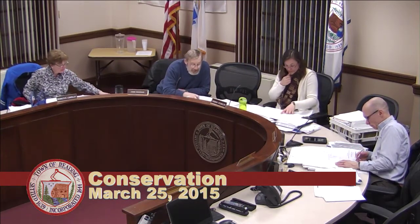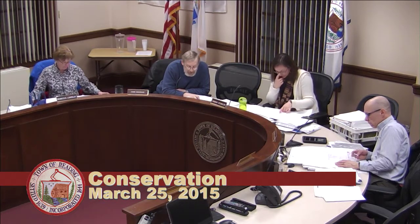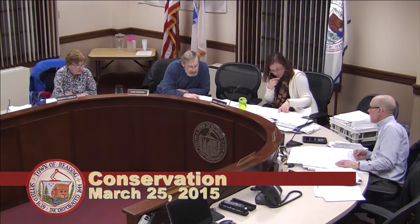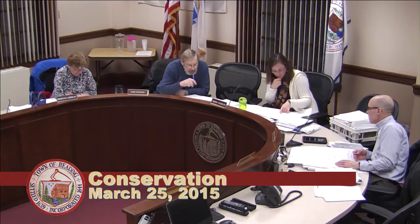So I see now that you pulled the deck back. Yeah, virtually within the 25-foot. Yeah, well, it is within. He's got a cantilever. It's going to be a 1-foot cantilever. No disturbance in 25. Yeah. Okay.